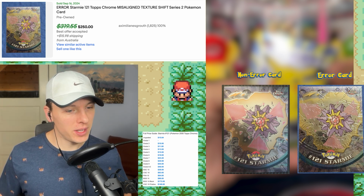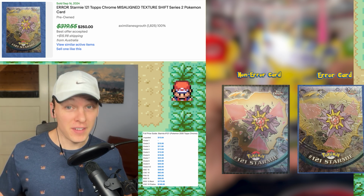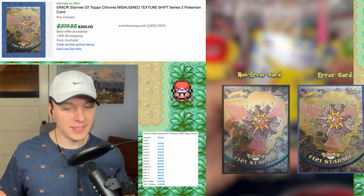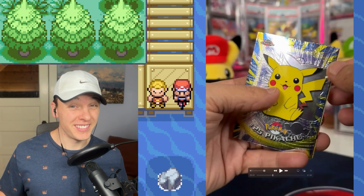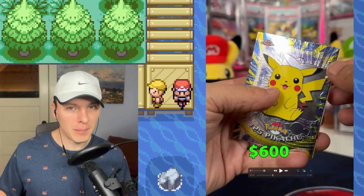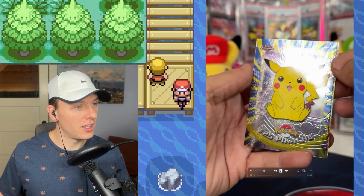And so let's say we multiply each of these cards that he has here by 15. So if he said this was worth $40, this Pikachu could actually be worth $600. Now the math might be off a little bit here, but this just gives you an idea of how valuable this is. So let's keep watching.